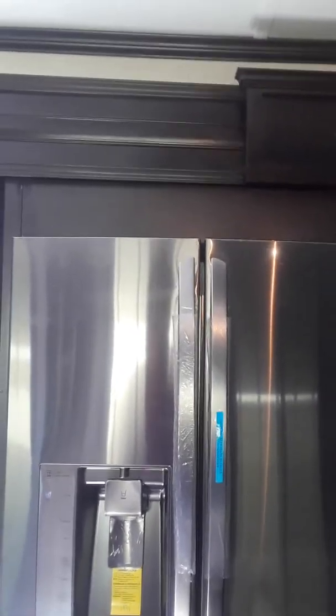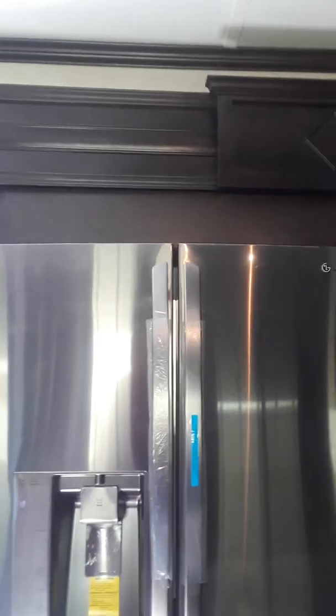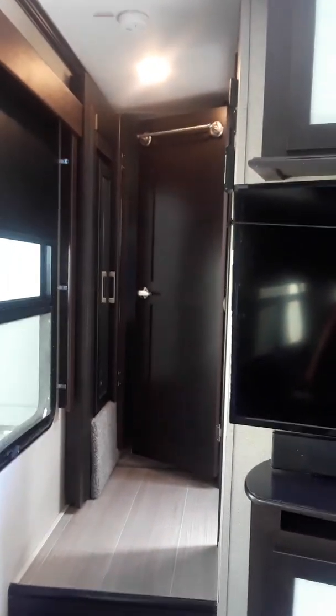These are $107,000, brand new. They're coming off of, you know, at the end of the year, they sell them at cost. So basically, this will be the best deal that you can possibly get right here. Beautiful coach.